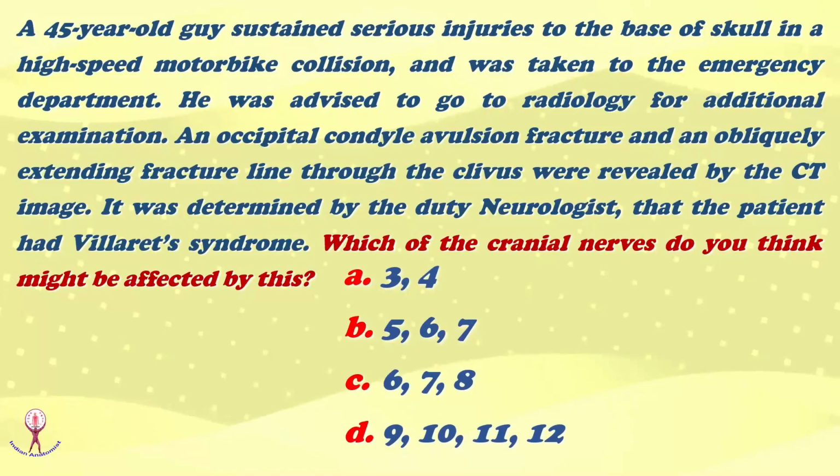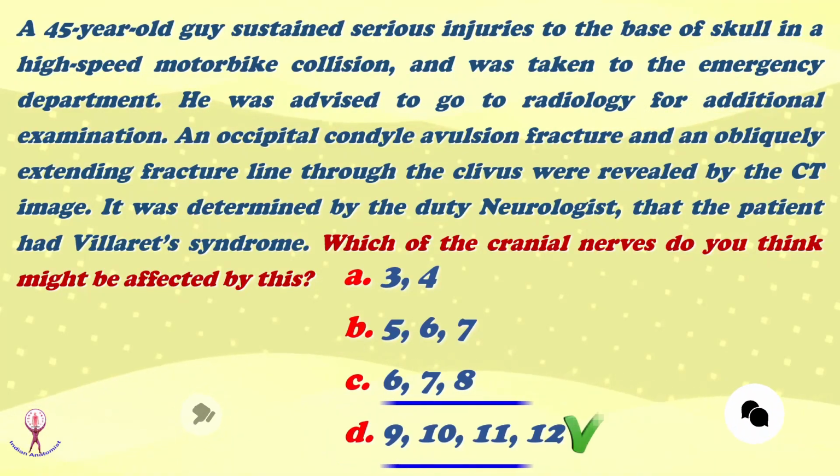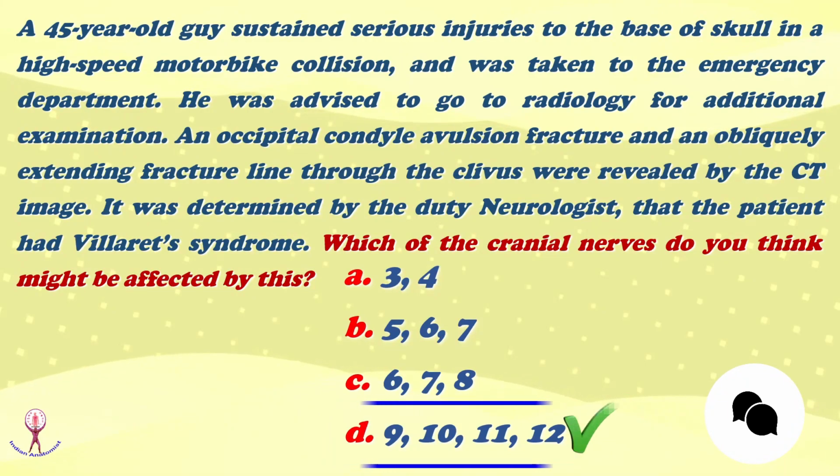Okay, let us circle back to the question. In this clinical MCQ, the right response is D, which represents the 9th, 10th, 11th, and 12th cranial nerves.